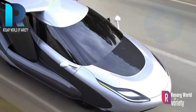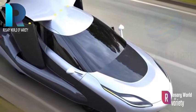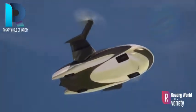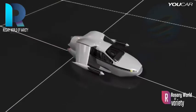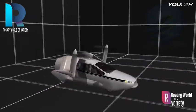Its top speed on the road, or its range, hasn't been announced yet by the company, but that's because they've focused on its standout ability, the fact that it can fly too. The retractable wings fold out, and the combination of propellers that are attached to them and a ducted fan at the rear mean it's able to perform vertical takeoffs and landings.